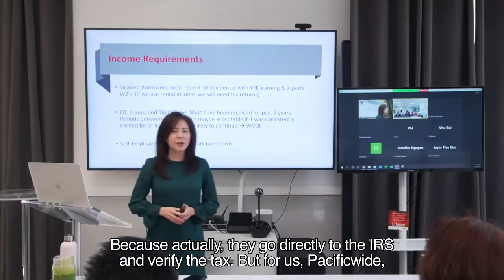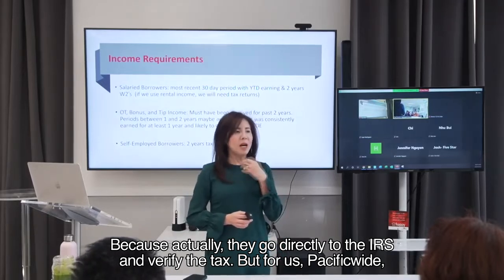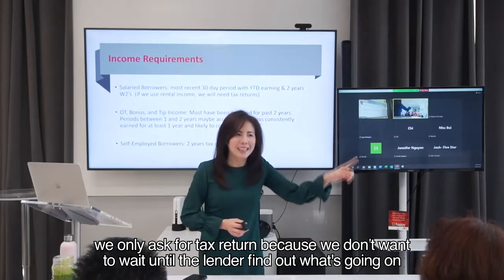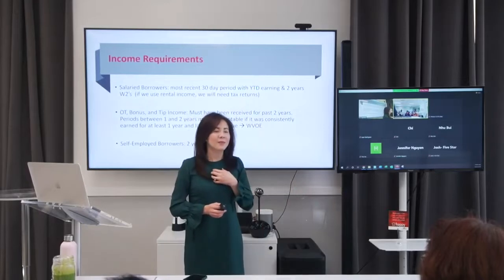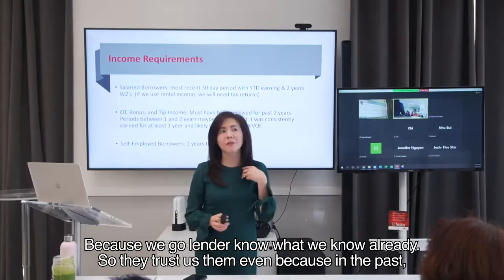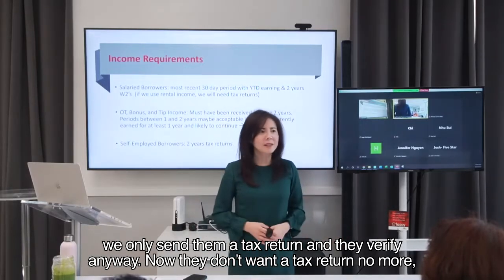Because actually, they go directly to the IRS and verify the tax. But for us, at Pacific-wide, we still ask for tax return because we don't want to wait until the lender finds out what's going on with our client's tax return. Even if the lender doesn't require it, it doesn't mean we don't ask for it. Because the lender knows what we know already, so they trust us. In the past, we only sent them a tax return and they verified anyway. Now they don't want a tax return anymore.